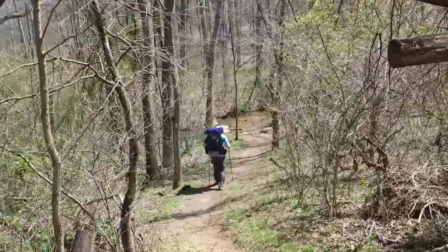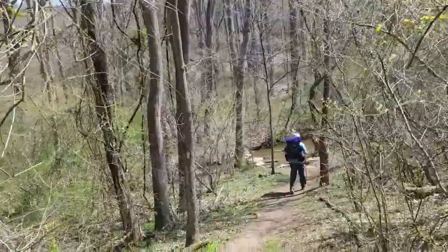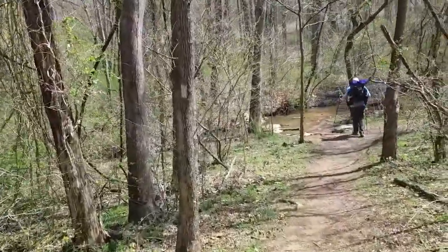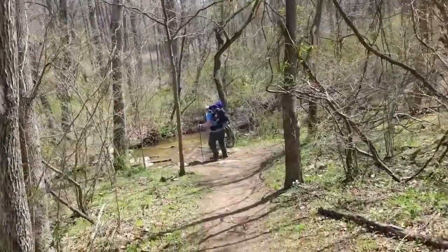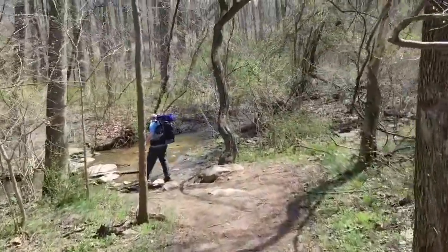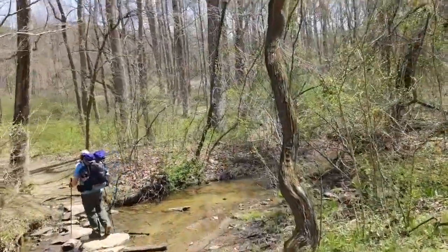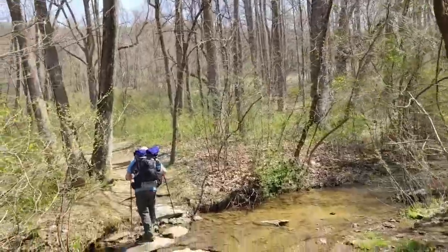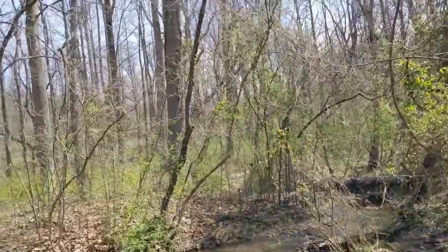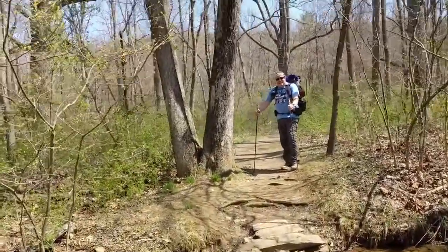Coming up to a nice little stream here. Luckily, we're going downhill again. We're about somewhere around 6 miles, maybe a little less with our stop, but this is beautiful country. Now, can I avoid dropping my phone in it? That is the magic question.